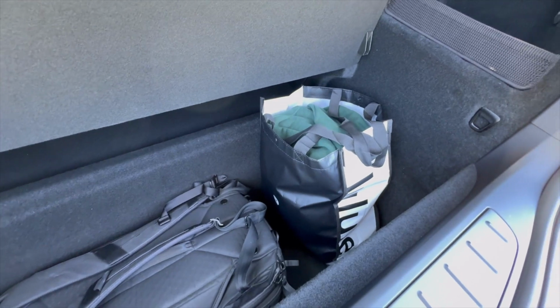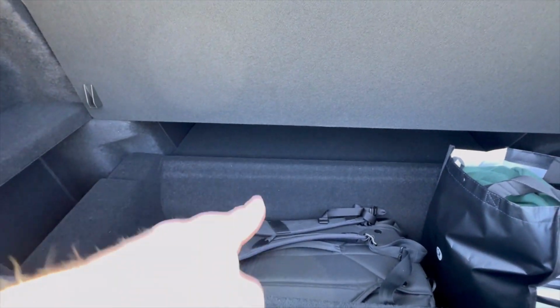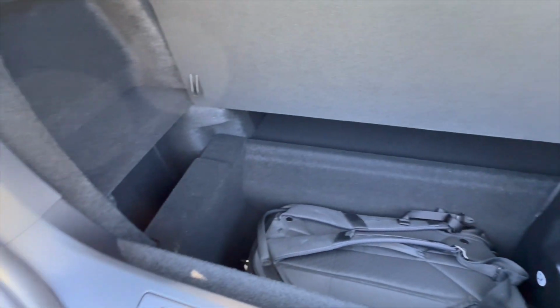Like, that's a full-size Lululemon bag for Alicia's stuff, my backpack, and I still have that much room just for the underfloor alone. This is going to be very useful. And I know I'm just like, oh, look at the Tesla. Oh, look at the Tesla. It's new to me, so I'm kind of excited about it.